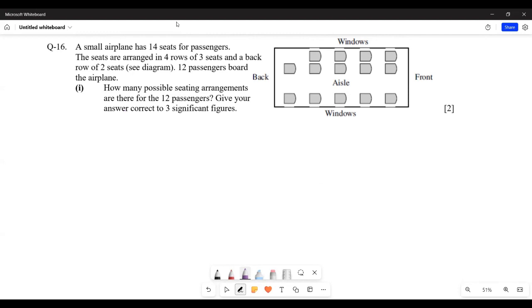So there are 14 seats and there are 12 passengers. So for the first one, it's going to be 14P12, which is 4.3589 times 10 power 10, I believe.